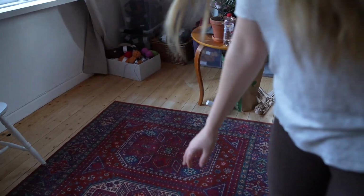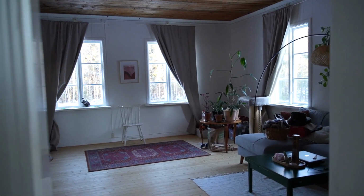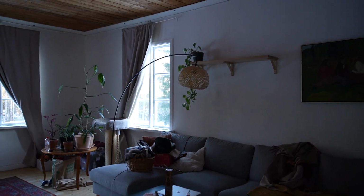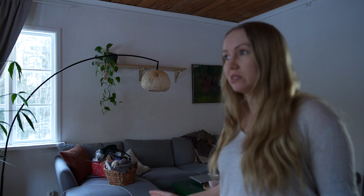This was actually left by the previous owners. It is made from 100% wool, and I'm a wool maniac. The rest, I'm kind of like, the couch is fine, but I don't really like the fabric to it, so I might do something with it. Maybe I make a project out of it.